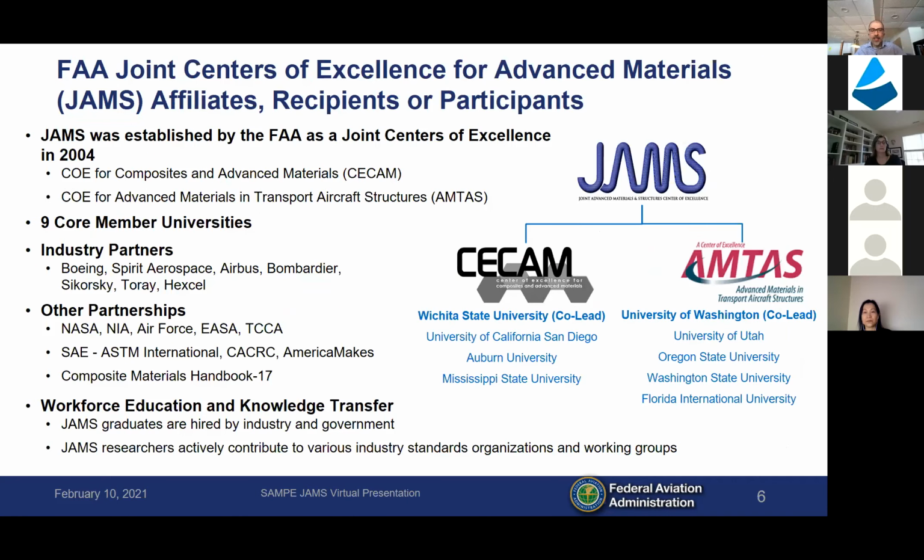So Joint COE for Advanced Materials is one of the six currently active FAA Air Transportation Centers of Excellence. JAMS was established in 2004 as joint centers. One is led by Wichita State University, which is called Composites and Advanced Materials COE, CECAM. The other is led by the University of Washington, which is called COE for Advanced Materials in Transportation Aircraft Structure, AMTAS. So currently there are 9 member universities supporting JAMS.